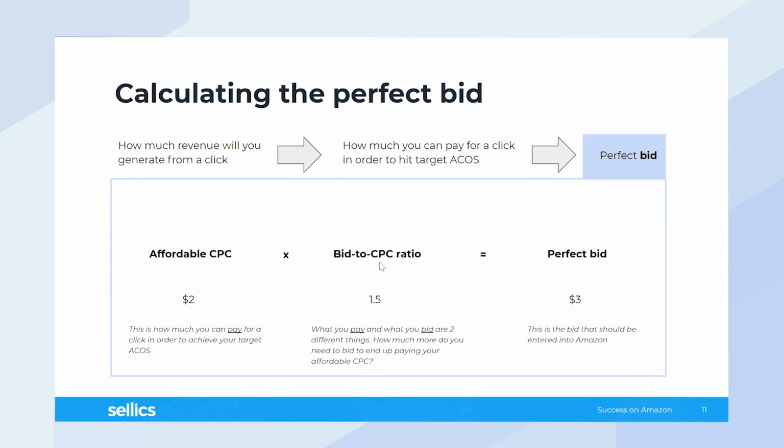So the bid to CPC ratio is the difference between the bid and your CPC. So if on average your bid is 50% higher than your CPC, then you will have a bid to CPC ratio of 1.5. So you will multiply $2 with 1.5 and you end up with $3. So essentially, if you want to pay $2, you will need to bid $3, right? That's essentially what this is saying.